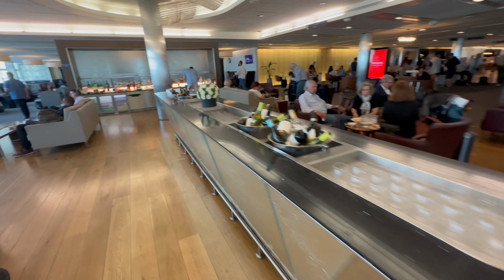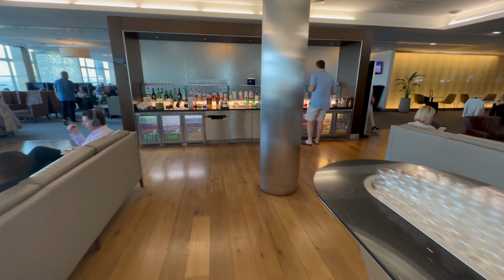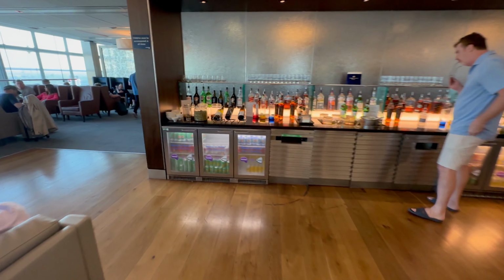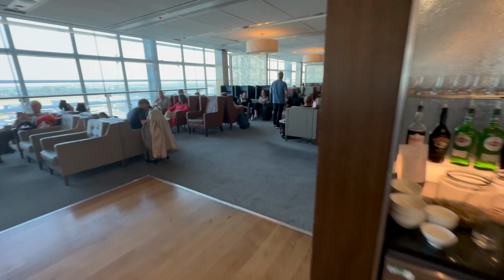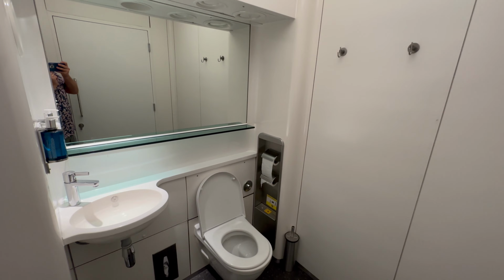Lots of options here, and it all gets kind of busy, maybe a little bit dirty too, just with how many people come and go from this lounge each day. If you check out the channel for my Galleries First Class review from last summer, you can see what that looks like as well. It's located right above this lounge and has a little bit more of a terrace, just what the restrooms look like.